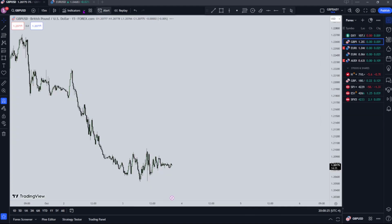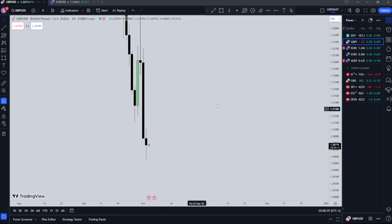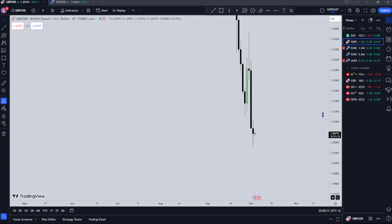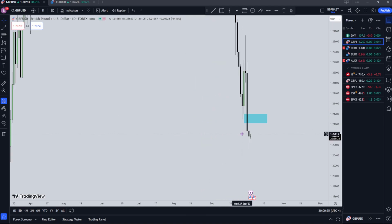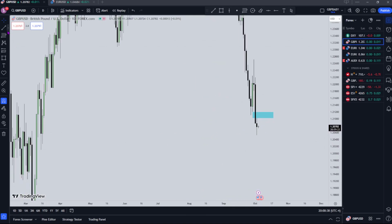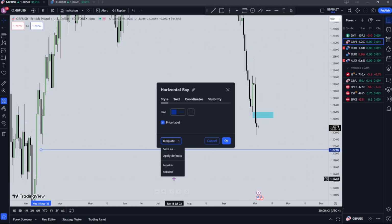So let's go straight to GBP. We can go to the daily. You can see there's been a daily fair value gap created as well, and we also have this swing low over here that I want to see if price can expand down into.